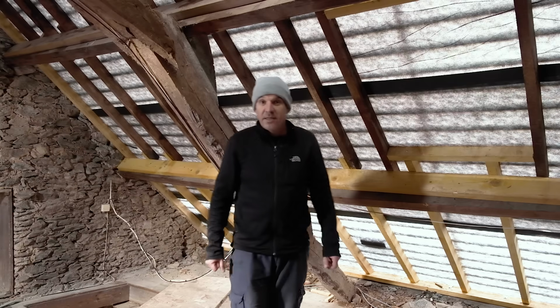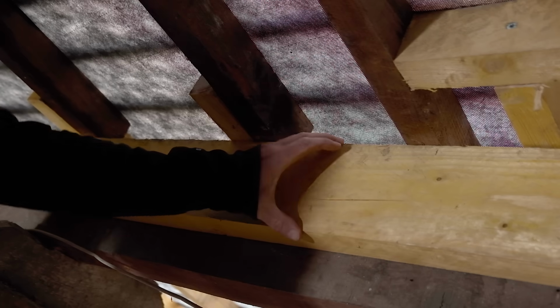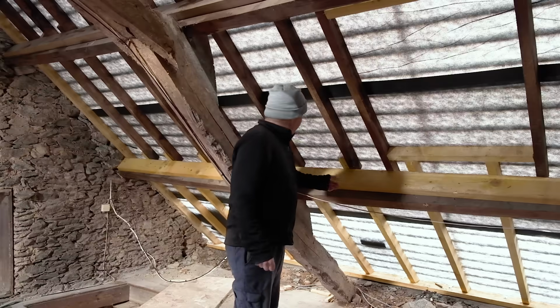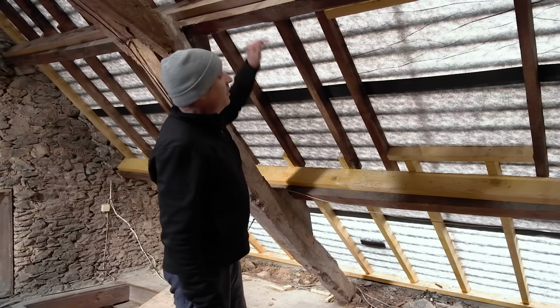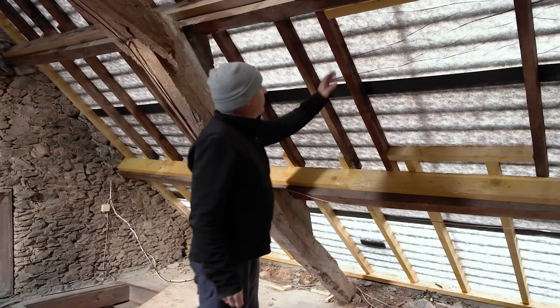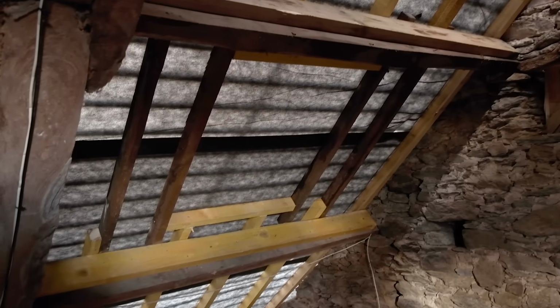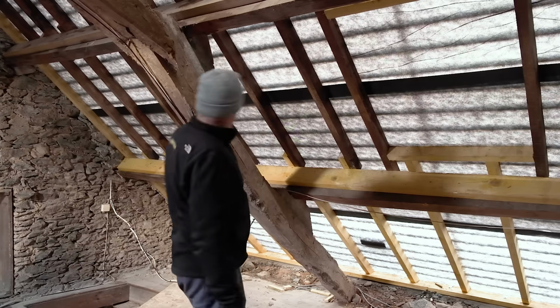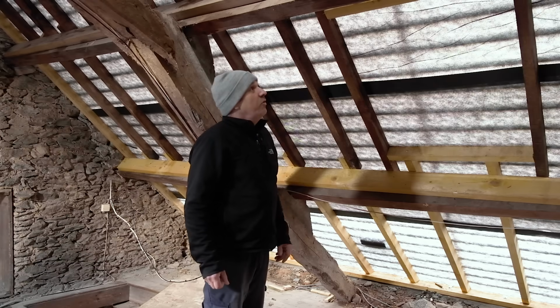So you can see that they've sistered the purlin and raised the roof a good 6 inches. Again on here, and these have been replaced on the majority. They've replaced, you know, 80% in the entire roof of these.